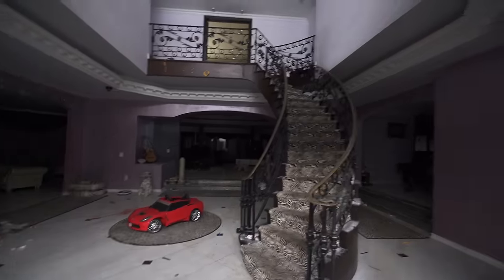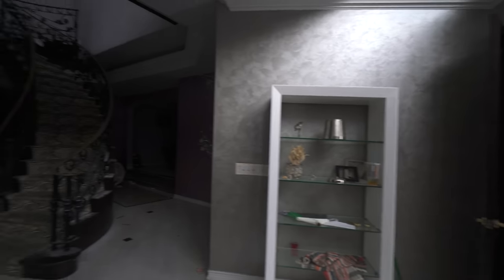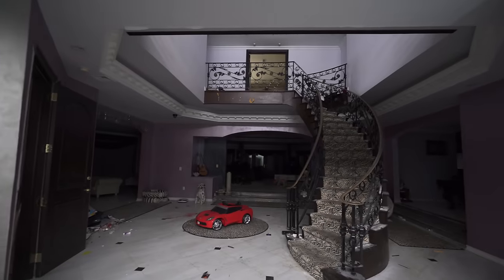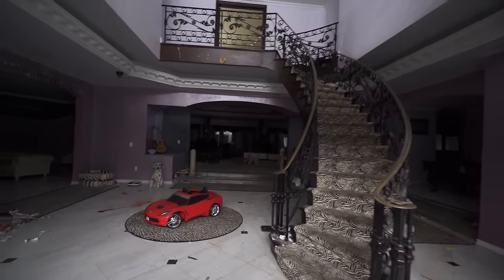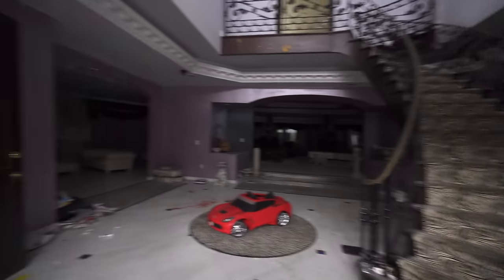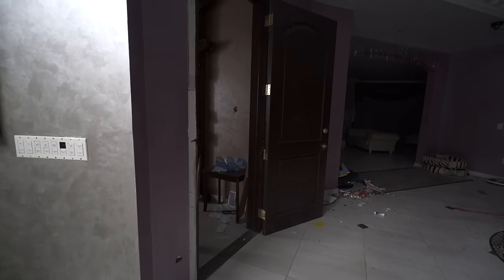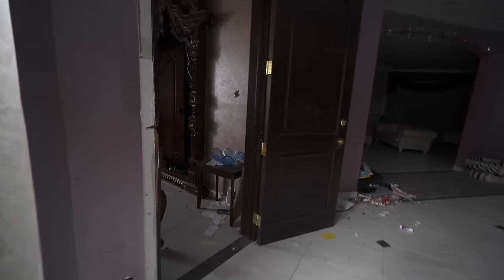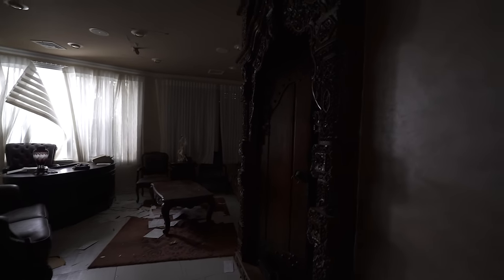Okay, here we go. Again, you come in right here. That's the front door. It's all barricaded. And you have a couple of options. We can go upstairs, or we can go straight. We can hang a right, or we can hang a left. You know what? Let's go right here because this is the shortest part of the house, and let's see what we have in store for you right now.